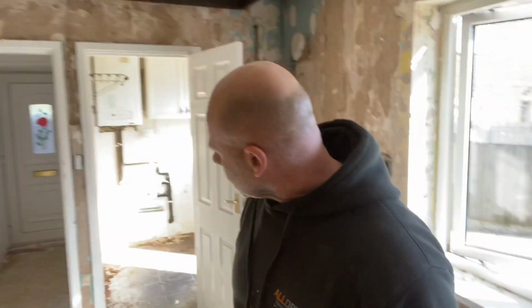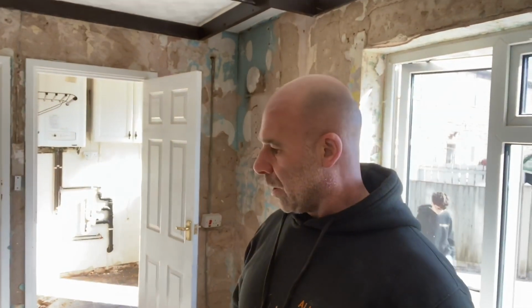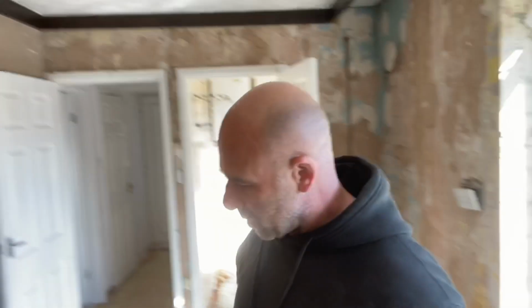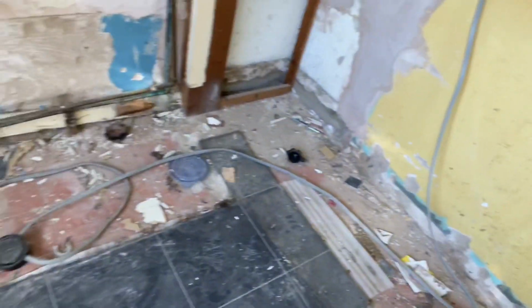The main problem with these properties, and it's time and time again, you'll see it on every video that I do, is bridging issues. When they were originally built, they were built with a concrete floor. We know there's no damp-proof membrane underneath on the majority of them. So councils went round and put a bitumen asphalt screed on top of it, 10, 20 years after. But they just put it straight on top of the concrete, and they didn't take the plaster off. So that in itself caused a few damp issues. But if you look here, on the bottom of the wall, all the way around, it's just touching the floor, all the way around.